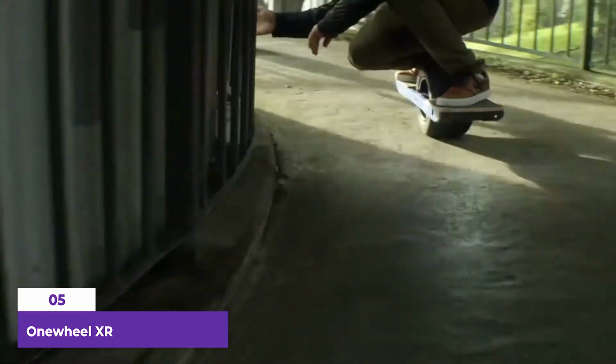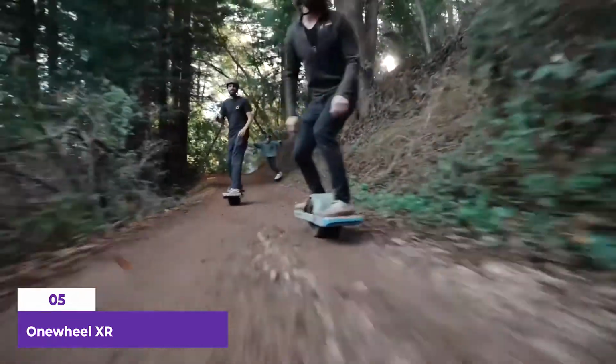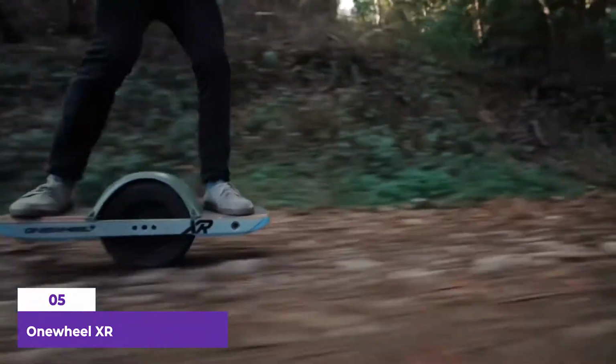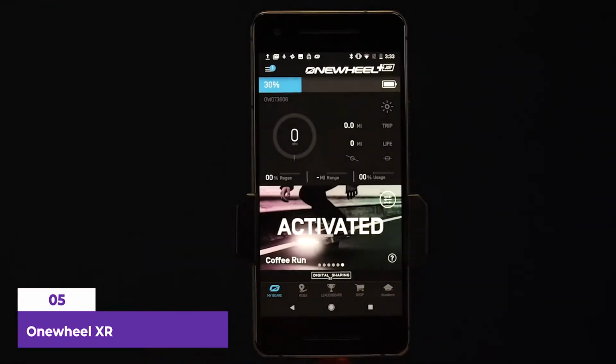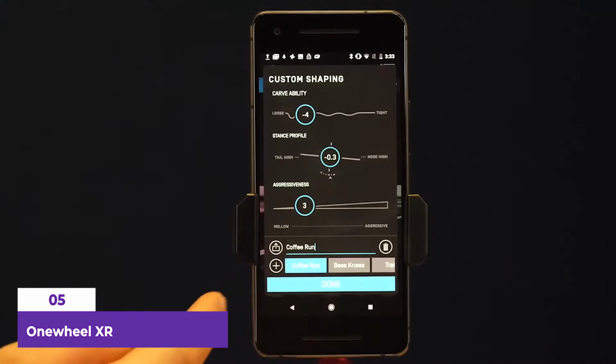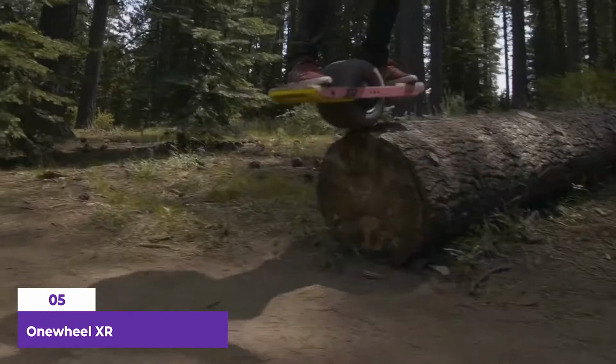Motor. It has a 750-watt hypercore motor. Speed. One Wheel XR has a speed of 19 miles per hour. It gives you an exhilarating experience. Bluetooth. This skateboard has an optional Bluetooth connectivity. You can connect the board to your device and can have a fully automated experience. Battery. It has a battery of 324 watts.